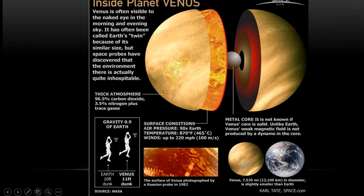Here's what we think we know about it. This will tell us how long a day is, I think. All right. Like it says here, it's often visible from the Earth, right? The evening star. It's the twin. It has that thick atmosphere, carbon dioxide, nitrogen, and trace gases, including sulfuric acid. It might have a metal core, not exactly sure. Since it is about the same size as Earth, the gravitational pull is very, very similar. You can see right there, it's just a tiny bit smaller than the Earth. And this slide doesn't tell us how long the day is, so that's still a mystery to me.